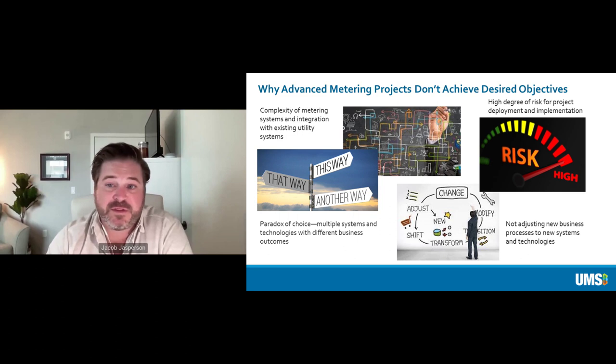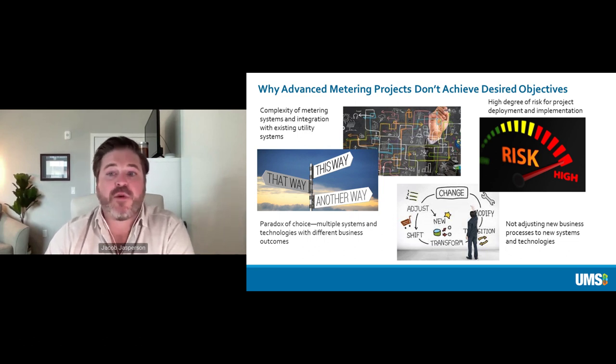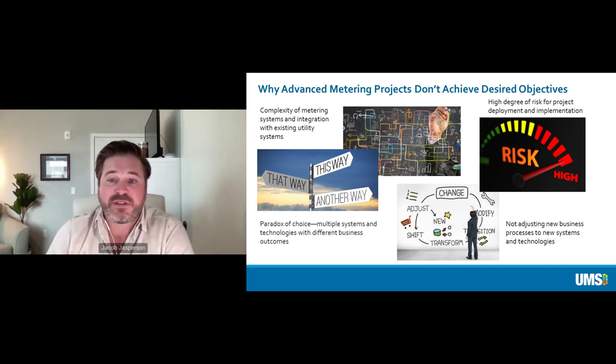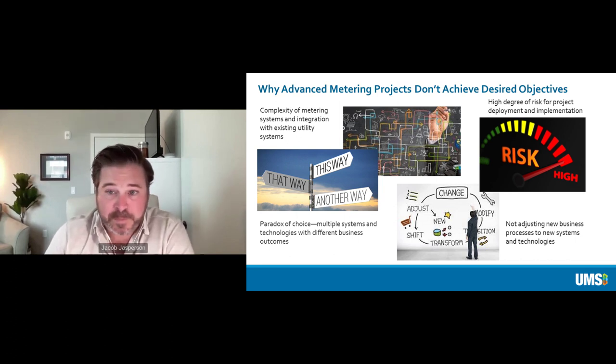For starters, these systems themselves are very complex. We already know that there's a lot of different moving parts and pieces. We know that we have an issue with turnover in the utilities. And so you have a situation where nobody really takes ownership of these projects. There's a lot of different types of technologies out there. So this is the paradox of choice, right? I've got 4, 5, 6, 7 different systems out there, all of which have pros and cons, but all of which also lend themselves to different business outcomes. And so I get into a situation where I don't really know what technology to deploy or to go with.